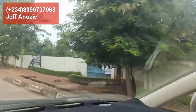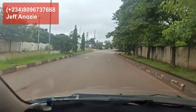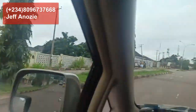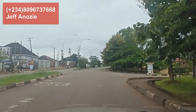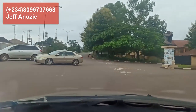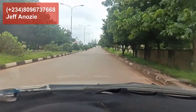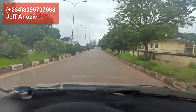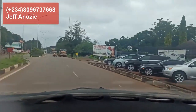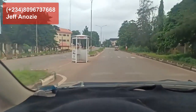This is Lady Ibiam School. This is National Library. This right here is National Library. You can see National Library. This is NTA Road. This road is actually NTA Road. Let me pass this place. So we're heading to Wayek Junction right now. Universal Hotel. Aguilera Street. This is Aguilera Street. MOT.